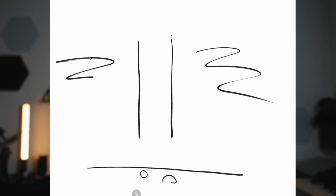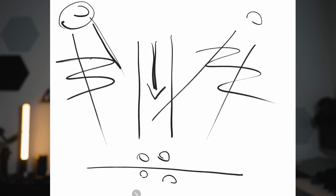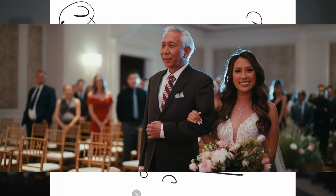So with that said, in a ceremony situation, if this is the aisle and this is the front where the bride and groom will stand, with a bunch of people here, we'll put a light here and a light here, and we'll blast it towards the front so that when the bride and groom are standing there, they're both lit. But in my opinion, even more important than that, this light serves as a rim light or a kick light for people walking down the aisle. As they're walking down the aisle, say here, this light gives a nice kick.